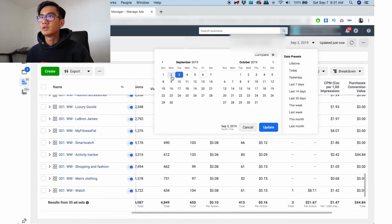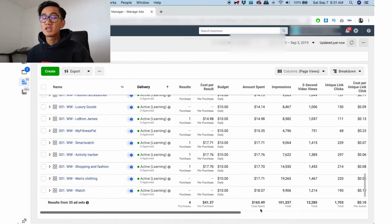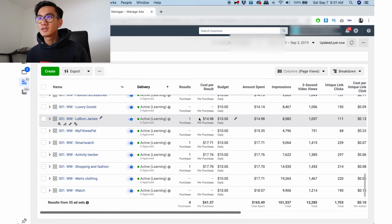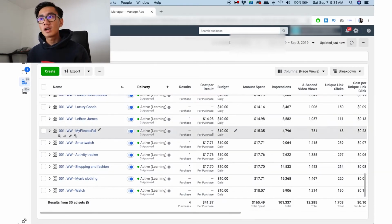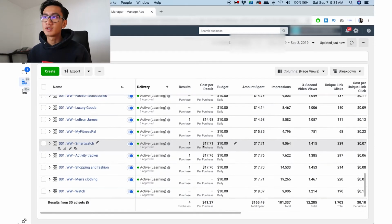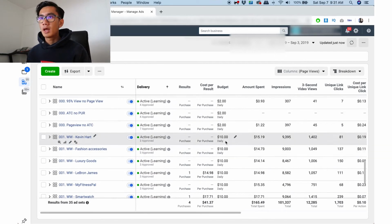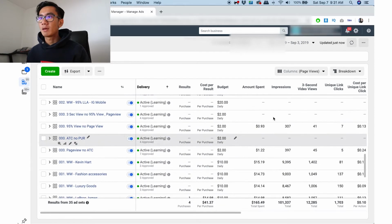Now, going into day 2. By day 2, I spent $165. So it's starting to do the $100 a day type of thing. As you can see, by then I got a bunch more purchases, which were pretty cheap, because this is actually around 13 USD, so highly profitable. And by then, my retargeting ads came into play.